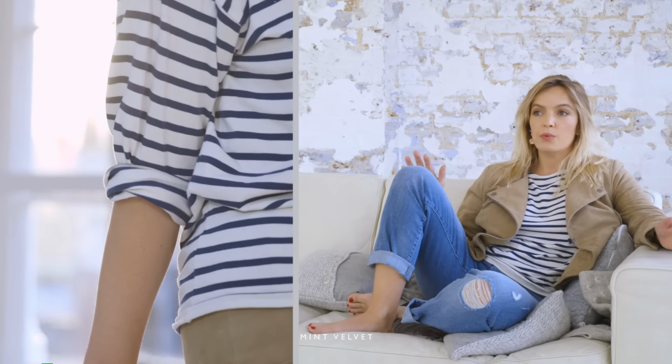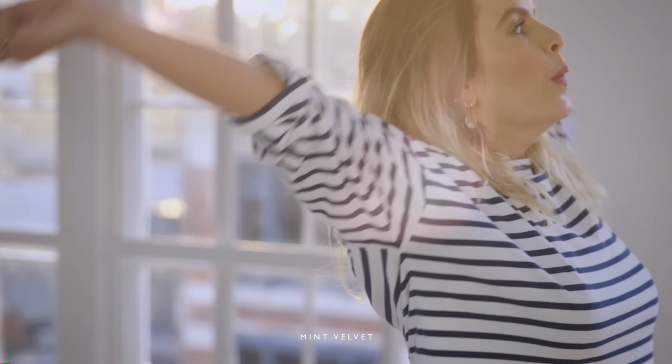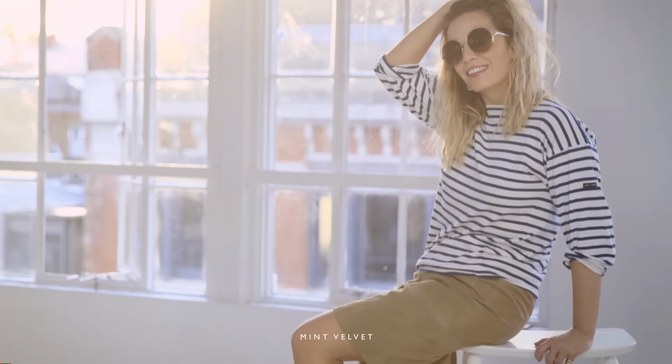A tan suede skirt is a wardrobe classic, and I think the key to working out what to wear with it is just anything else that is also a classic. So a Breton top, denim jacket, denim shirt, white t-shirt, and if you stick to this, it's kind of like a formula, you're just instantly going to look really cool.